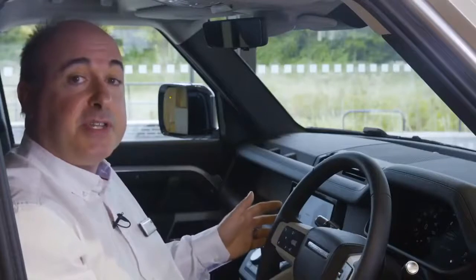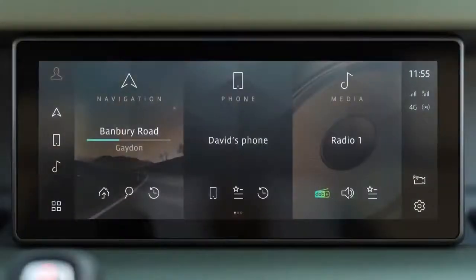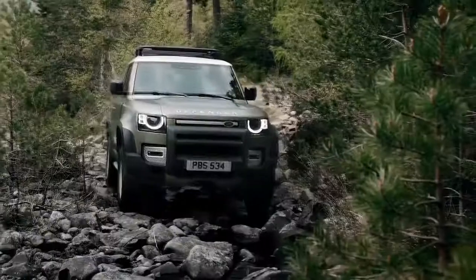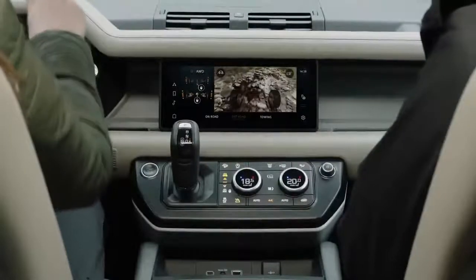3D surround cameras are standard and can simulate many different views around the outside of the car, like a remote scout, checking the terrain for obstacles. You can even see the ground underneath the car to precisely position front wheels on off-road terrain.